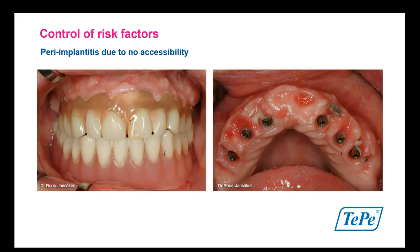Yeah, and an awful example of no accessibility. The patient had no possibility to clean around the implants in this screw-retained bridge. A lot of pus, marginal bone loss. And the question was if any of the implants could be saved.